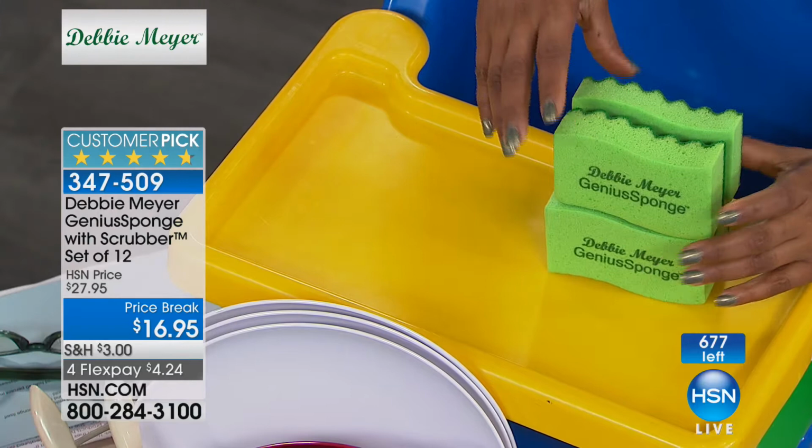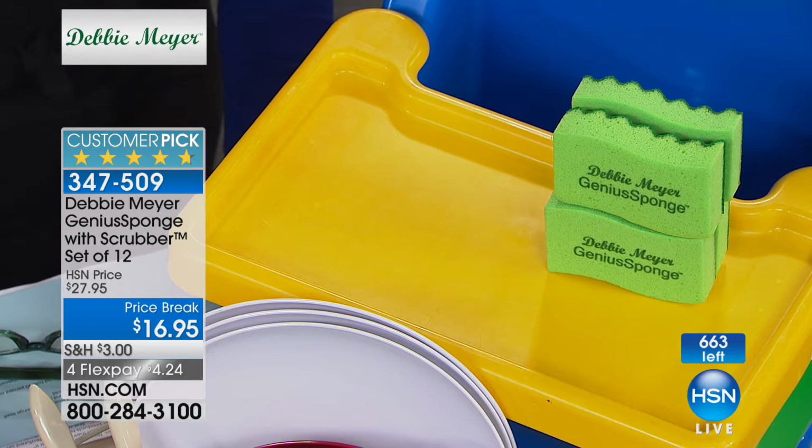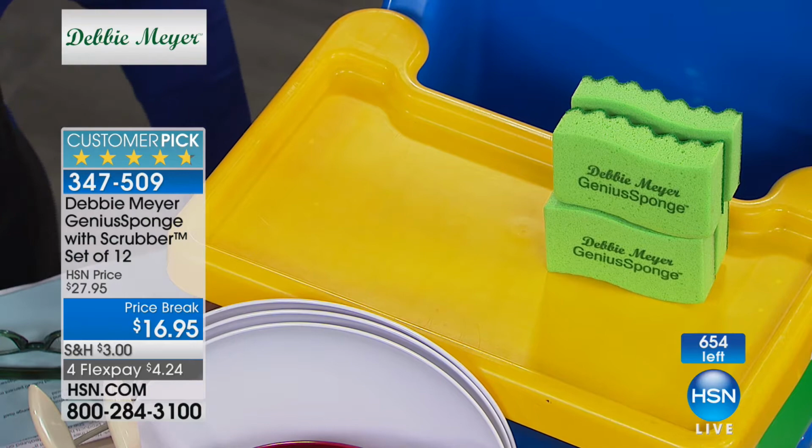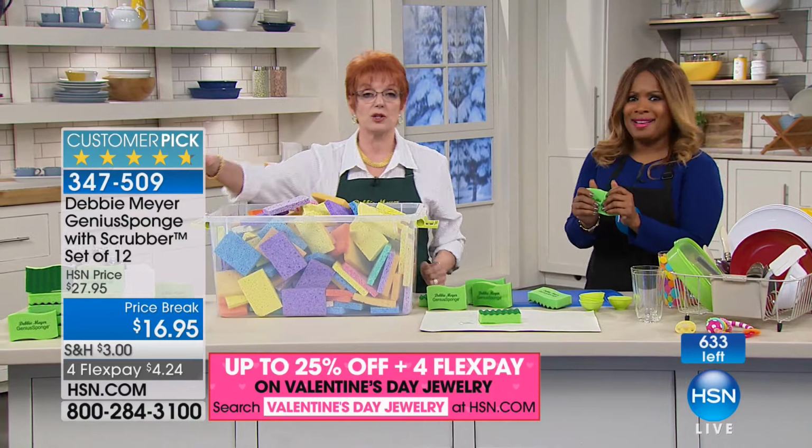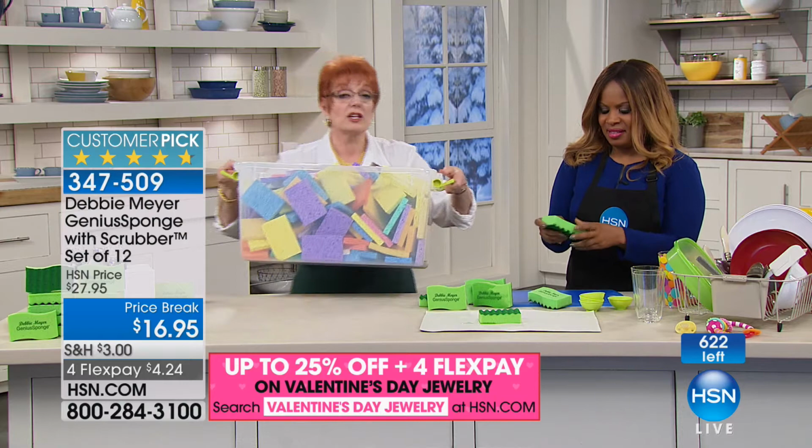When you put it down and pick it up the next day to use it again and again, it's like a brand new sponge. When I say 15 times longer than the average cellulose sponge, I mean every single one of the sponges, and that doesn't mean that's the end of the life of the sponge. But when you compare 15 of these to every one in my 12-pack, that's 180 sponges you don't have to buy. You just have the 12.